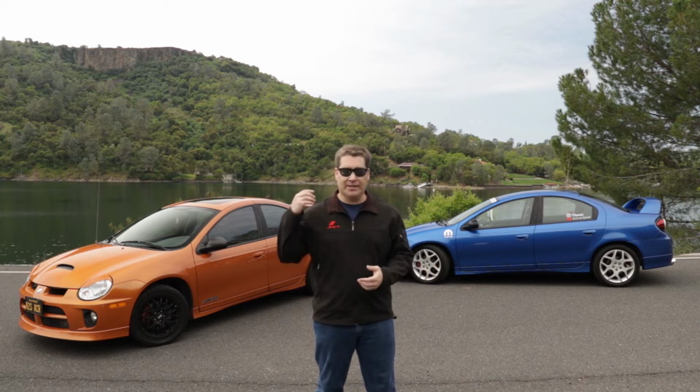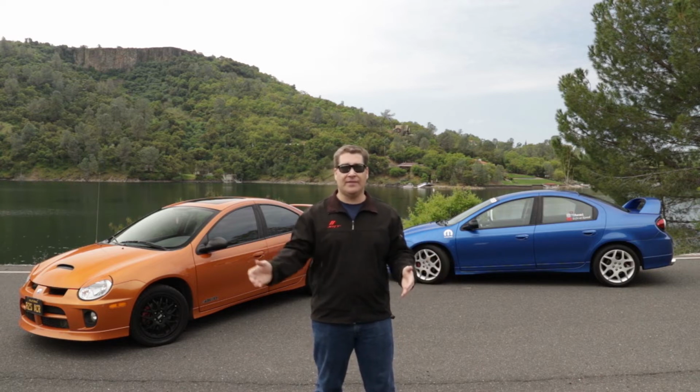They decided to take their base Neon and convert it to an evil twin known as the SRT-4. The SRT-4 was made from 2003 to 2005. The base Dodge Neon had a 2-liter single overhead cam engine that didn't produce a lot of power. It wasn't a super fast car or anything like that.